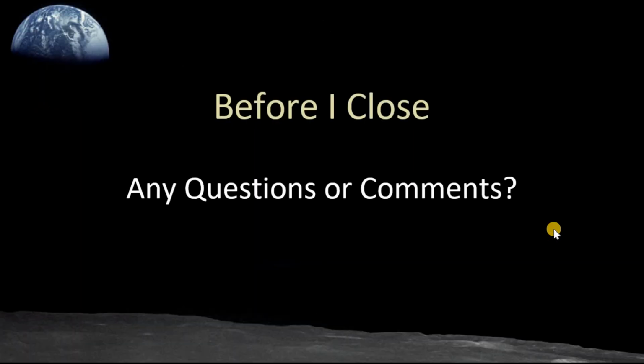Before I close, any questions or comments? Okay. So what are comets actually made of, and how do they come into existence?